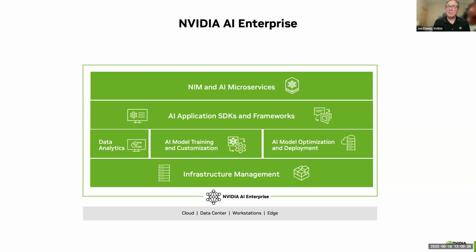And then we move up to the AI application SDKs. There are over 100 SDKs and frameworks that NVIDIA has built and supports over the course of many, many years. Those are part of NVIDIA AI Enterprise. And then at the very top are the very easy to deploy what we call NIMs. NIM stands for NVIDIA Inference Microservice.